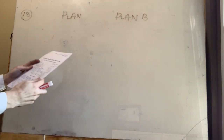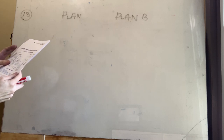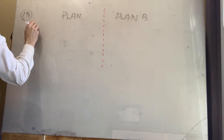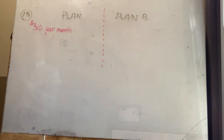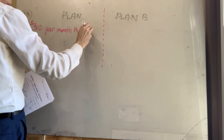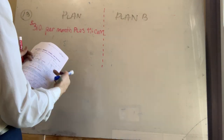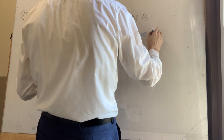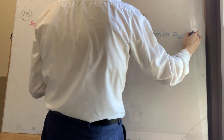Put this in red. Plan A, as it's described, has the phrasing a salary of $310 per month. I'm going to write it out here. Just humor me for a moment. $310 per month, and then it says literally plus a commission of 9%. Commission. All right. Over here it says for plan B, $556 per month, essentially, plus a 3% commission.